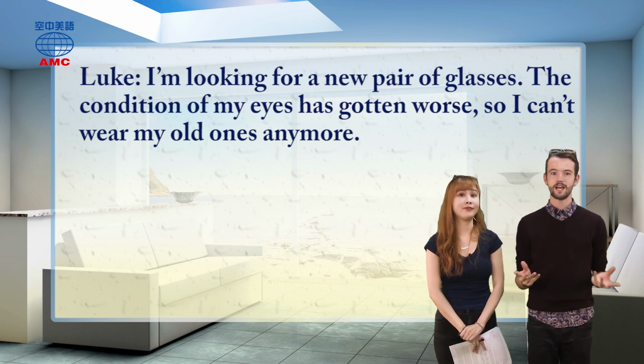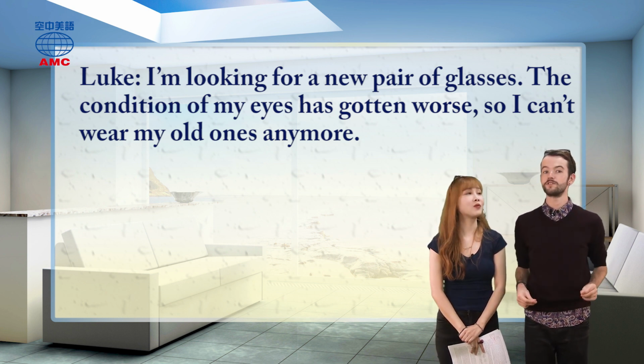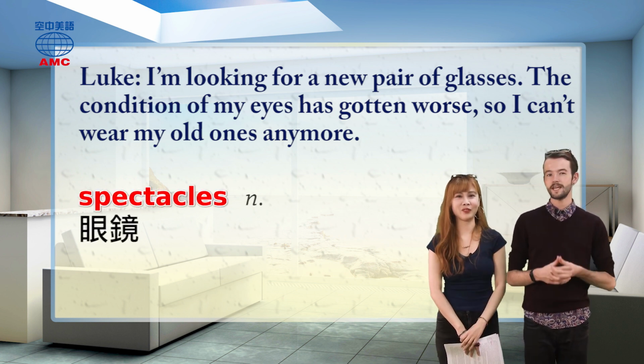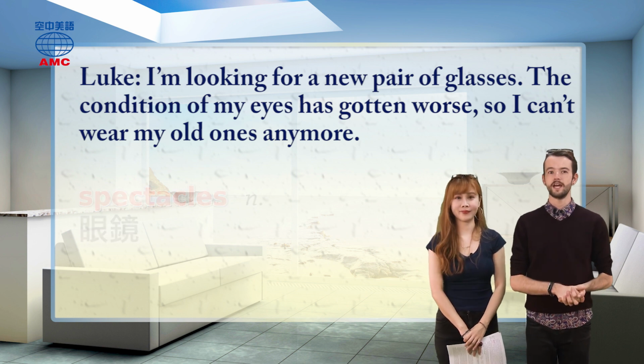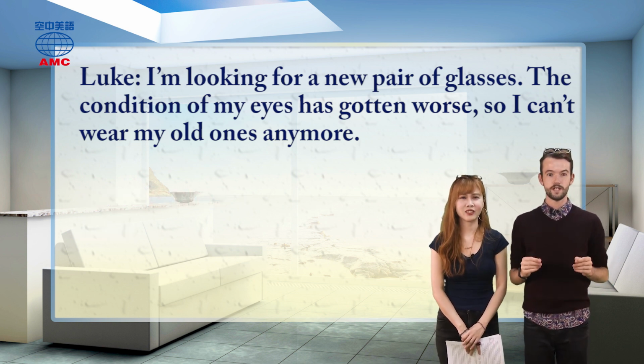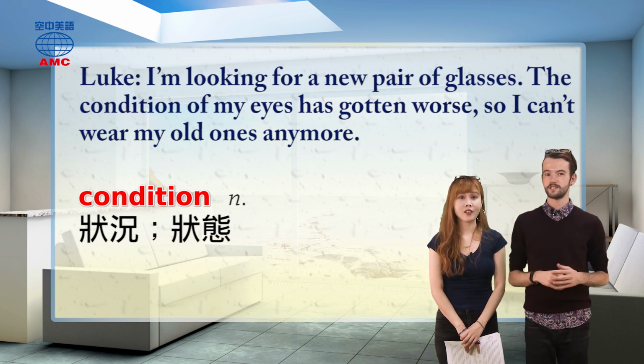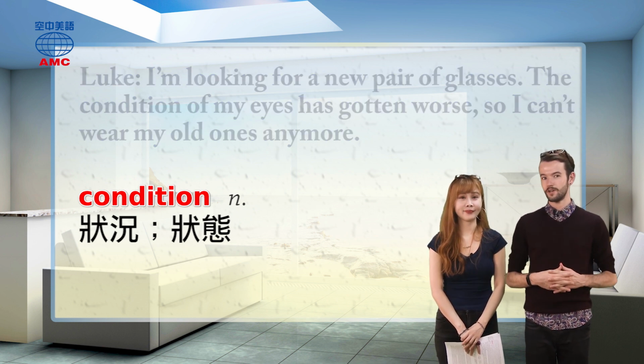Okay, so he's looking for some new glasses, some new eyeglasses, or we could also say spectacles. Right. Which is kind of a fancier way of saying the same thing. We say it sometimes in the UK. Right. Okay, but there's another good word in there, condition. The condition of his eyes is getting worse. Now this is our first special word of the day, so let's take a closer look.